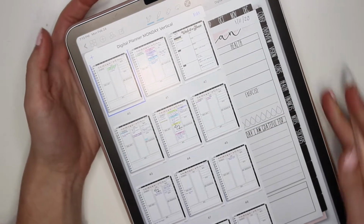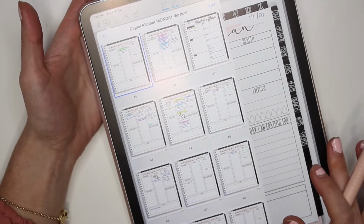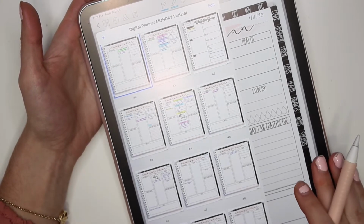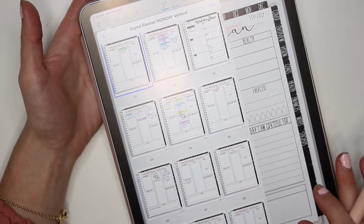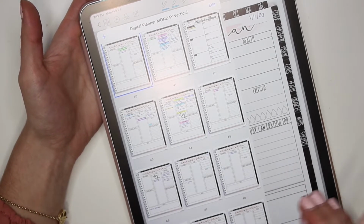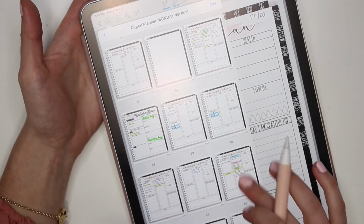But what I realized is that I'm not really a daily kind of planner person like that. I like to see my whole week, because if I need to move things around, I could see where to fit it in and things like that. So it started dying down a little bit later.